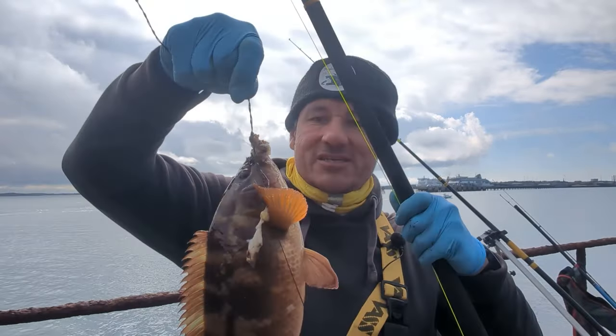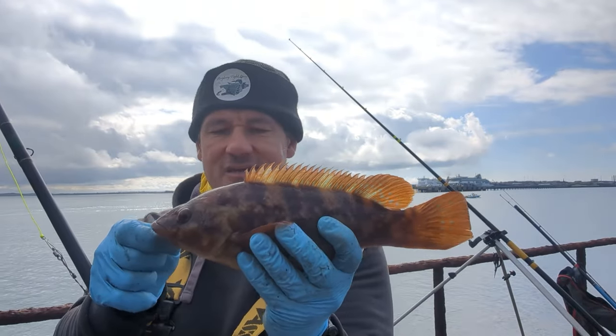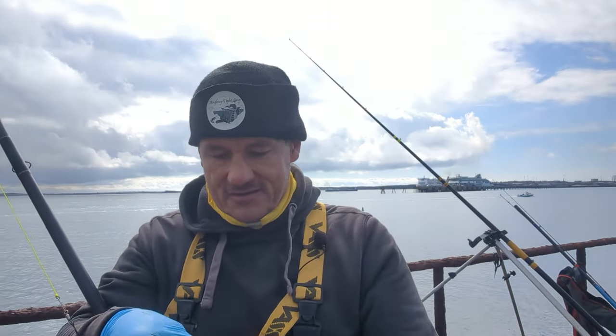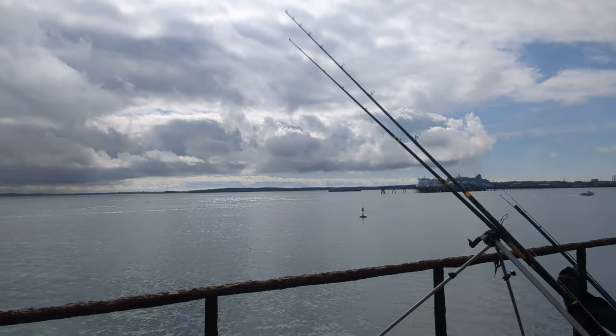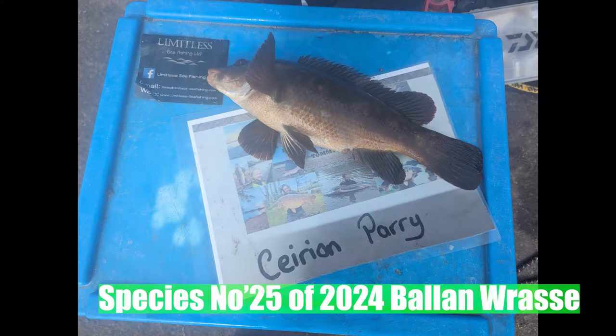And there we go, guys. Target achieved. Ballan wrasse at last. Right, let's get this photographed and let's get it returned. Get in, species number 25 for the year. And that makes me level, as far as I know now, with Kay and Dave.